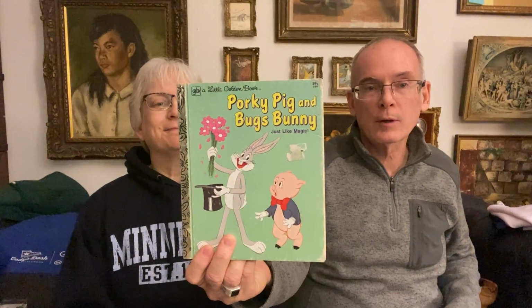Then I found this Kimball's English Grammar. Oh yeah, there's the Goodwill receipt. This is an old textbook from Yonkers, New York. It's where this textbook was in the school, and this is, I think, 1912. And what was the subject? Oh, English. Got it. And then a little golden book, Porky Pig and Bugs Bunny.